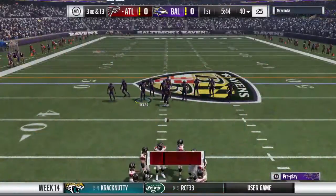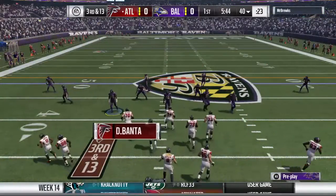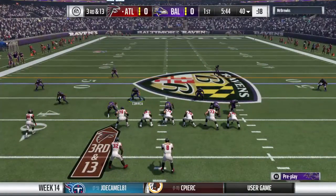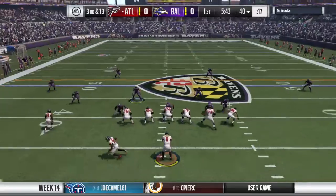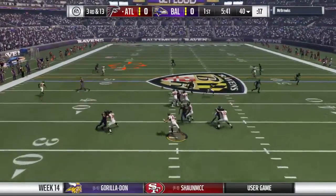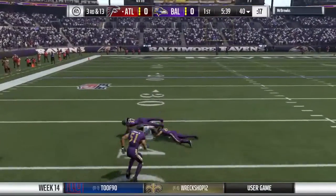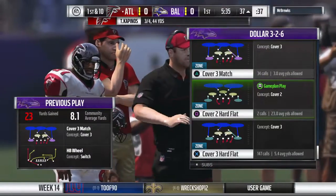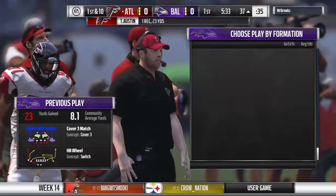So a 2nd down incompletion now brings up 3rd down. They'll stick with the passing game as he looks to throw. He's going to find his man. That's Tavon Austin. And they're able to convert on 3rd with a solid gain of 23.